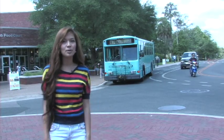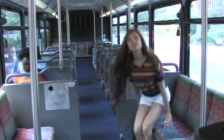All you need is your Gator 1 ID. Hello. Hi, how are you? Good. Depending on the route and time of day, an average bus ride takes about 10 to 15 minutes.